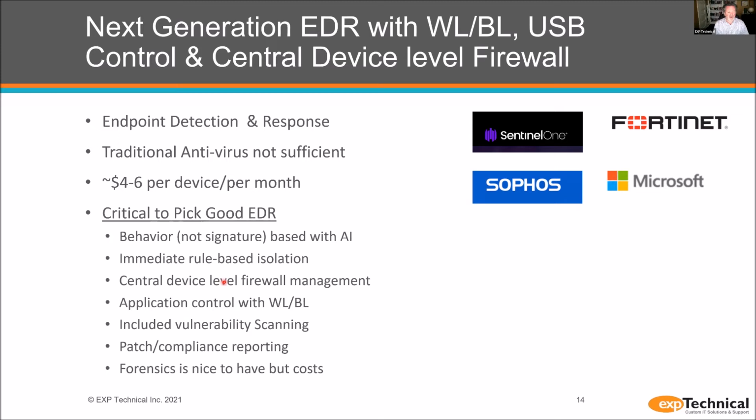And if they have a device-level firewall, it should be centrally managed. That knocks off a requirement. Application control, whitelisting and blacklisting, that knocks off another requirement. And ideally, some level of vulnerability scanning, which would meet at least part of the vulnerability scanning requirement. And then patch compliance reporting. They don't generally have patch management included, but they can tell you what level of patches are needed in general. Forensics is sometimes included at a cost. It's nice to have, but it gets quite expensive.